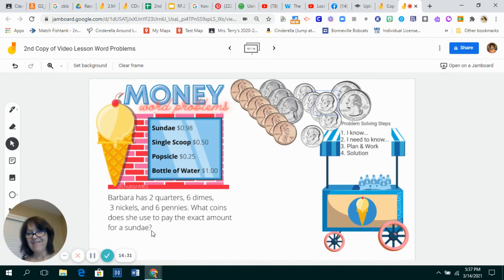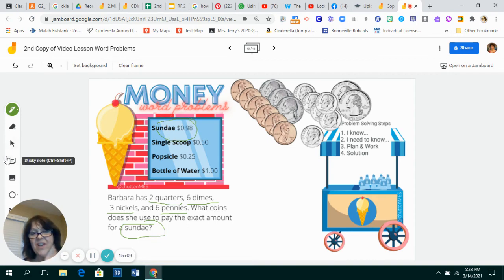What do you know? Yeah, you know the amounts of the money that she has. She has 2 quarters, 6 dimes, 3 nickels, and 6 pennies. And we also know that we are trying to find out what coins she used to pay for a sundae. And a sundae costs how much? 98 cents.